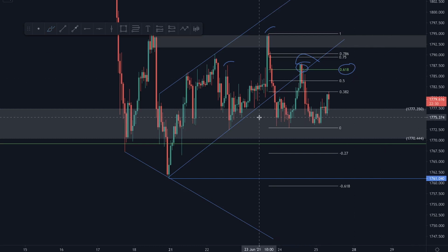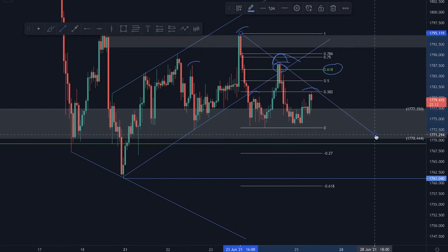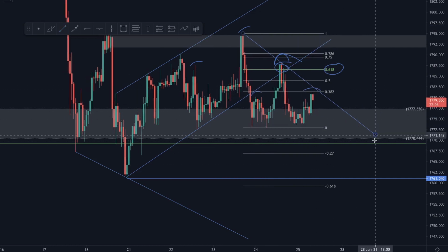Congrats to you. At the moment, we can see that we're forming a new head and shoulders with the left shoulder, the right shoulder, and the head now. So yeah, we could start seeing some more downside. However, not a big fan of getting into the market as of now. However, we do of course have this nice trend line over here.